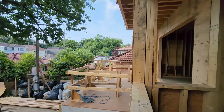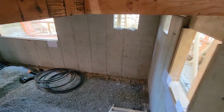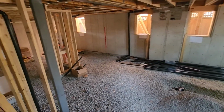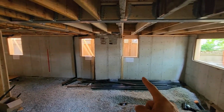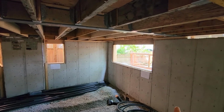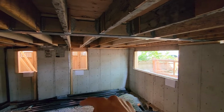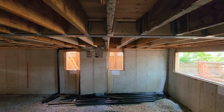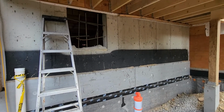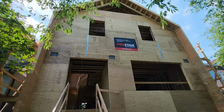So this is the basement. We haven't really framed this up yet. We're just getting ready for the in-ground plumbing. But I wanted to show you the concrete wall. So this, if you look at our previous BTS series for this house, had this house lifted up and we were building these new concrete walls and then we dropped it back down. So this is kind of what happens when you lift up an old house. It is quite a comprehensive procedure, but it's well worth it.